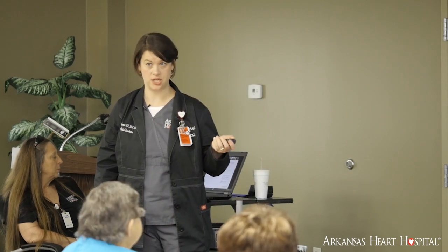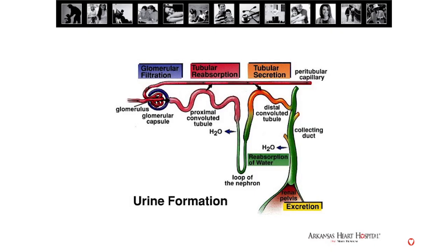Sometimes when the loop diuretics don't quite work well enough, we have to try something else that I like to call a booster pill, and that's what we call Zaroxolyn or metolazone. And that works on a different part of the nephron. I'm going to go ahead and show you a slide here. This is what we call the nephron. This is the unit of urine filtration. You have like 30 million of them in your kidneys, I don't know.